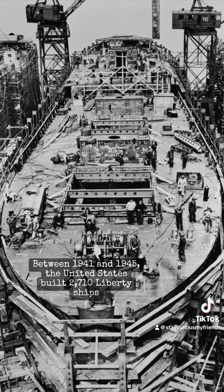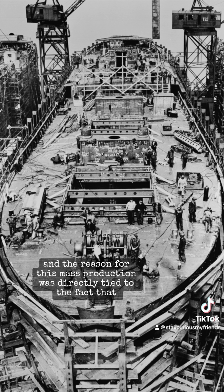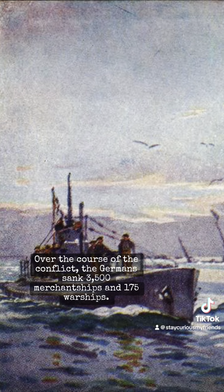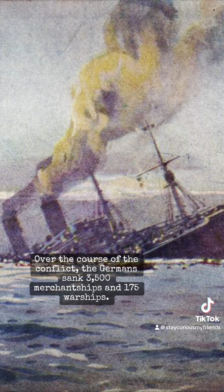Between 1941 and 1945, the United States built 2,710 Liberty ships, an average of 3 every 2 days. And the reason for this mass production was directly tied to the fact that German submarines were sinking them nearly as fast as we could make them. Over the course of the conflict, the Germans sank 3,500 merchant ships and 175 warships.